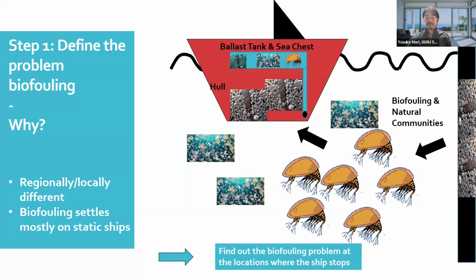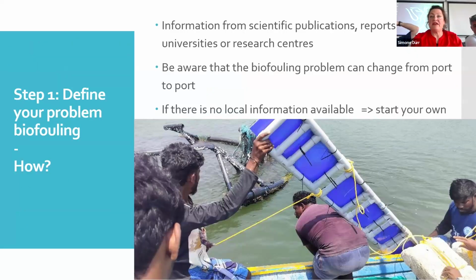Yeah, great. Okay. So there are various steps now for how to select this anti-fouling coating or different approach and so on for anti-fouling. So this first step is really before you can even think of, okay, I'm looking at coatings, you first need to know what is actually your problem. Yeah, which biofouling is your problem?